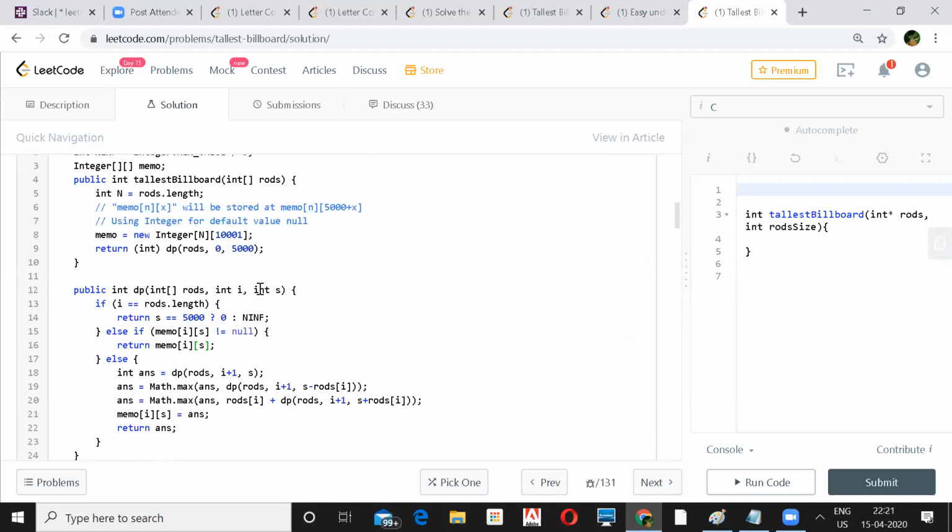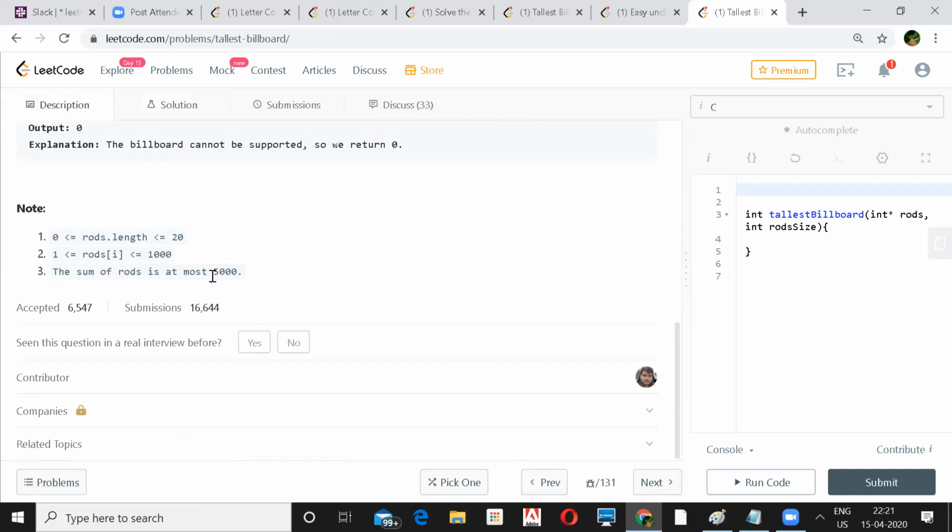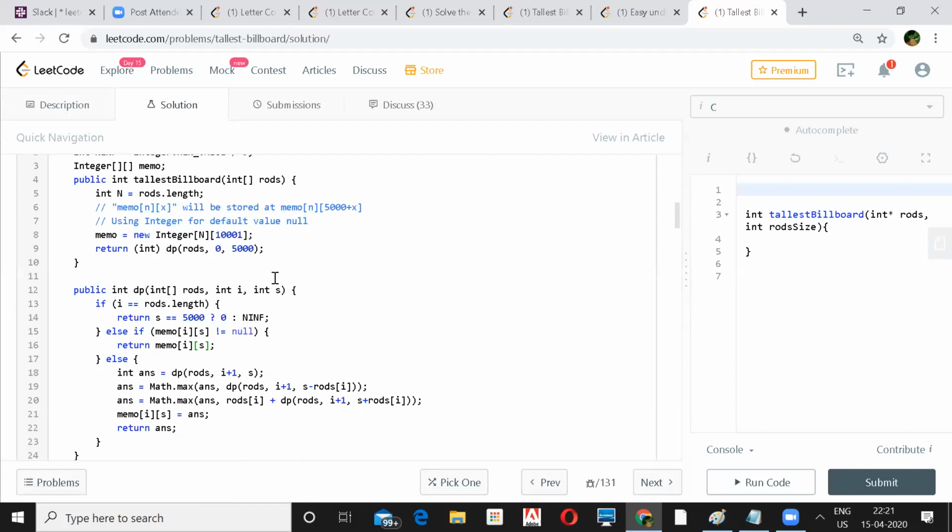Yeah, it seems trivial and intuitive. The only reason he's taking the value S, he's taking the maximum value, right? The sum of rods is at most 5,000. That is why he is taking the value there, from the constraint, right? From the notes, yeah. And then only the approach is much more efficient.